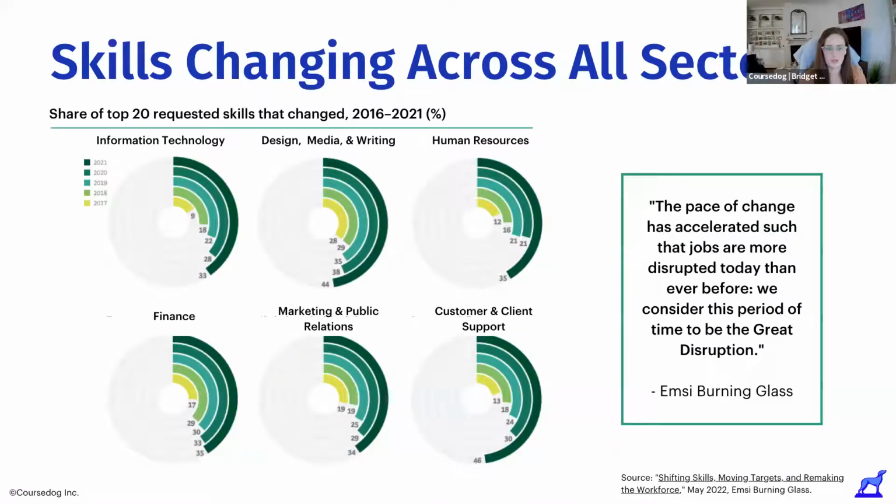Yeah, I think that's so true, Nick. And I think it's also important to realize that these changes in skills really aren't limited to just one particular sector. When a lot of us think of changing skills, we immediately think of software developers learning new programming languages or data scientists finding new ways to analyze data. And while this may be true, they certainly aren't the only ones who are learning new skills and adapting to changing expectations and needs. The data on this slide is from the same Burning Glass data and shows the percentage of change between 2016 and 2021 of the top 20 skills by different fields.